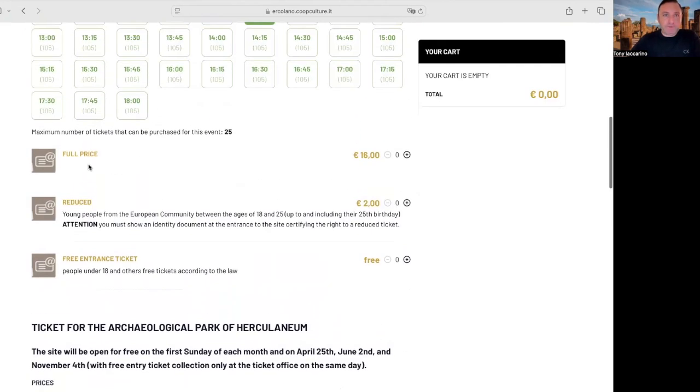Let's check, 12 o'clock. And we can see the full price is 16 euros. Reduced are for the European community, so citizens between 18 and 25 from the European community pay only 2 euros. Free entrance tickets instead are for all people under 18 and other free tickets according to the laws.